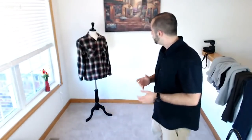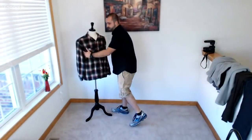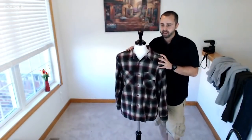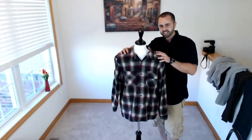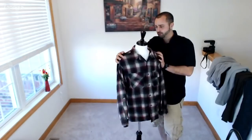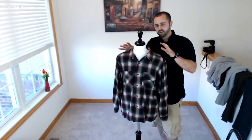So what's the basic equipment you're going to need to start your eBay clothing business? Well, you don't really need any equipment, to be honest with you. But if you want to look professional, I'd recommend getting a mannequin. This is actually a dress form mannequin right here. It's going to give it a little more three-dimensional, is that what it's called? I don't know. But it's going to give it a more crisp look.